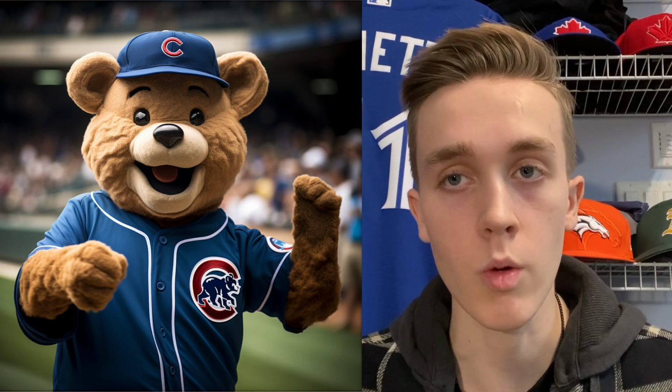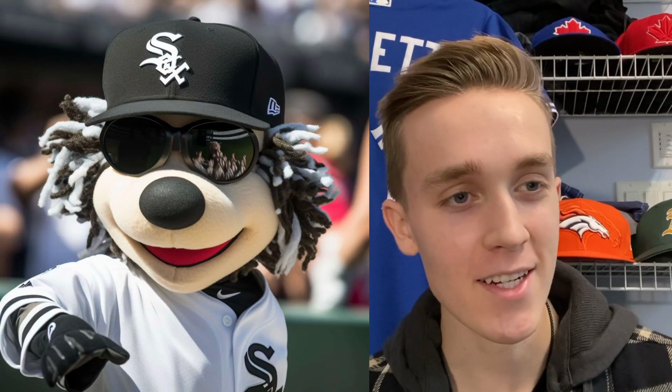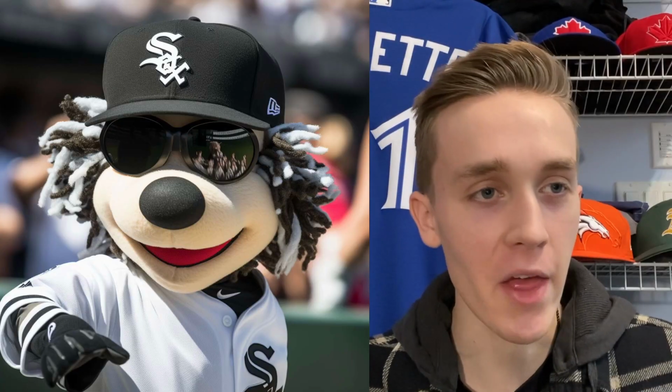This Cubs one makes sense. I mean, it's a bear. It looks kind of like a teddy bear almost, but pretty similar to their actual one. This White Sox one reminds me of Tony La Russa, the White Sox old manager, just with the sunglasses and, I don't know, the hair or something.